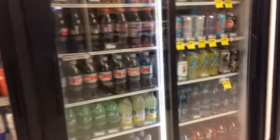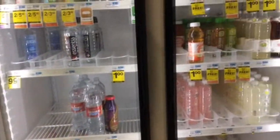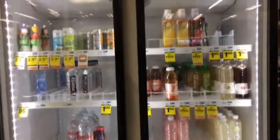I was looking for a pink lemonade here. I had one the other day and now I just keep needing more. I don't see the kind I'm looking for though, so we're gonna have to go to another store for that.